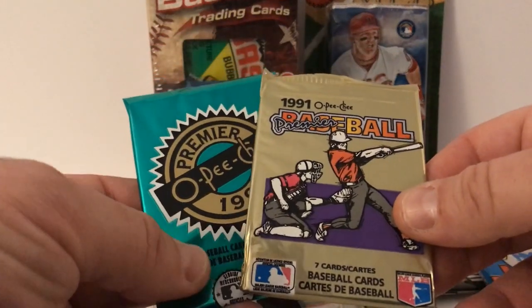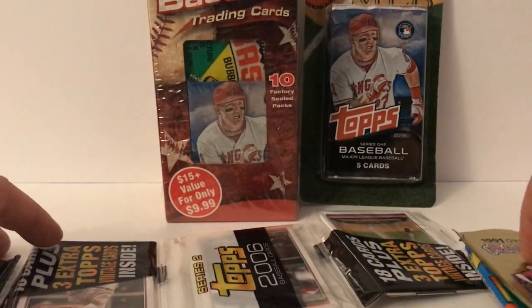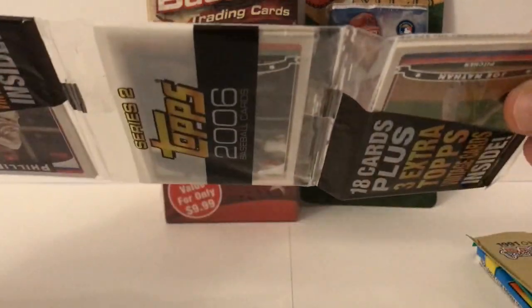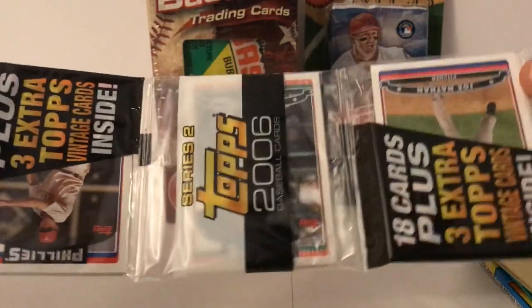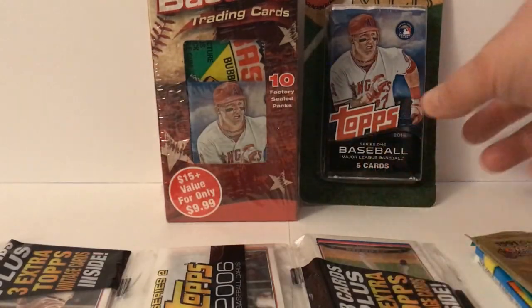The other packs came in the box: 91 O-Pee-Chee, 93 O-Pee-Chee Premier. Nothing special, but I want to look at those. I've never seen this before. And then there's a 2006 Topps Series 2 rack pack. The only thing possibly, well, I don't even know if it's even possible in here anymore to find, is the Alex Gordon error rookie card, a card that wasn't supposed to go in the system and be sent out.